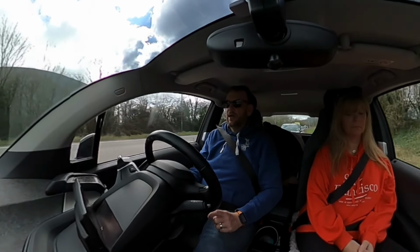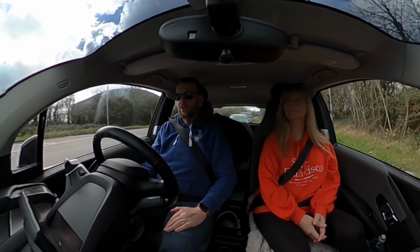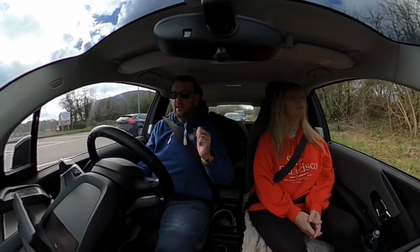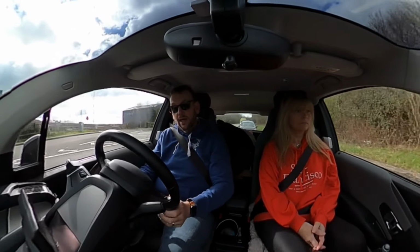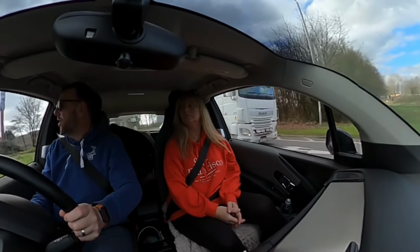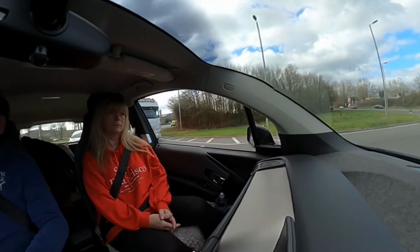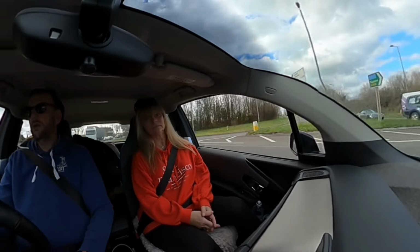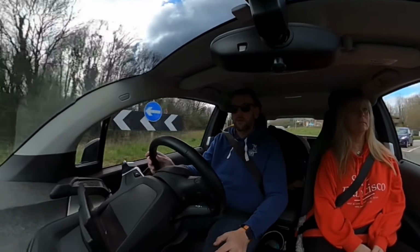Knowing that we were just about to go past an InstaVolt charger, we pulled literally into the InstaVolt charger, plugged it in, switched it on, went and used the toilet, got a coffee, came back, unplugged it, and it's given us another 20% range, just brought our range back up, just so that Lisa doesn't panic.